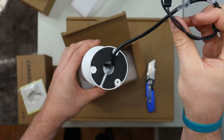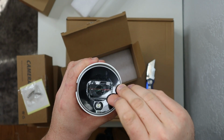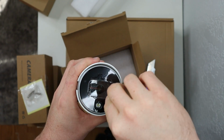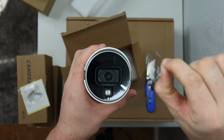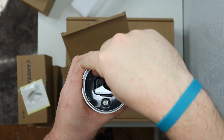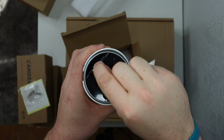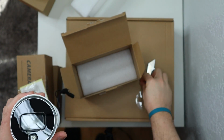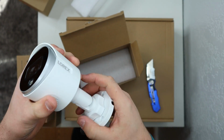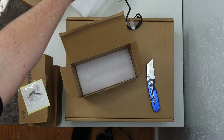It also has color night vision, meaning that during the night, usually most cameras do black and white on their video feeds. This can pick up color if it's lit well enough, and it can also see up to 150 feet away with the night vision, so you can see pretty far out. Now granted, the further out you go, the lower your resolution is going to be, but it's still nice to know that you can see out into your street and other things like that.